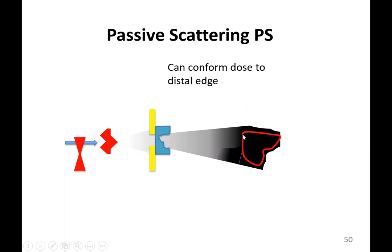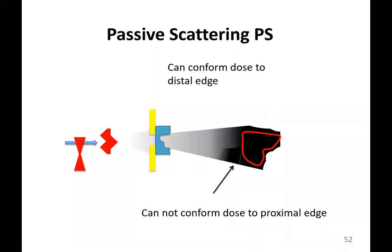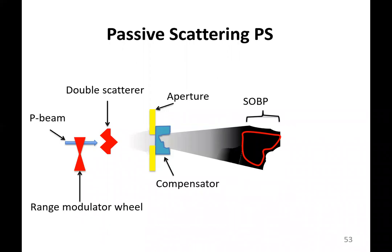But the problem with this passive scattering is still there. We can adjust by putting some compensators, and these compensators were used in the past in conventional treatments as well, in order to give the shape of the tumor. So we can put the compensator close to the patient. What it does, it conforms the shape of the Bragg peak to the tumor. But the problem with passive scattering is that you can conform the dose to the distal edge, but you cannot conform the dose to the proximal edge. So there is a problem with the conformity of dose to the proximal edge. This is the problem with passive scattering. So this is the whole picture.